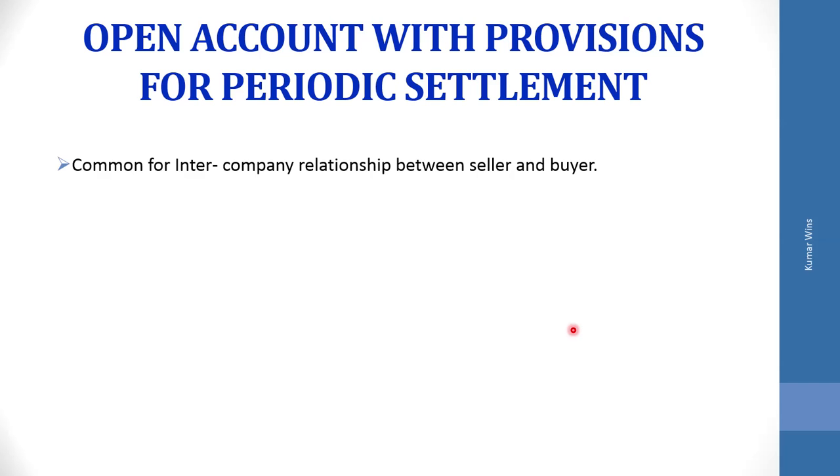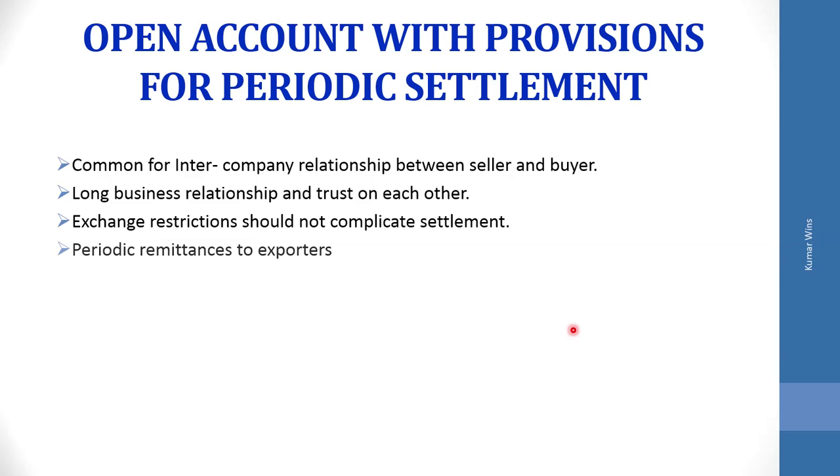Sales on open account are settled through periodic remittances to the exporters. Okay, so periodic remittances are made to the exporter. If you look carefully, you will find that such cases are just like financing carried by the exporter. If I am an exporter and if I am financially capable, or if there is creditworthiness to carry the inventory abroad out of my own resources, I'll go for this kind of terms of payment.